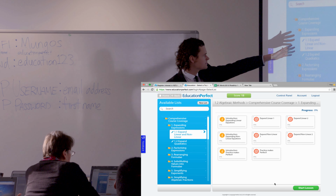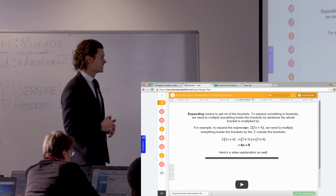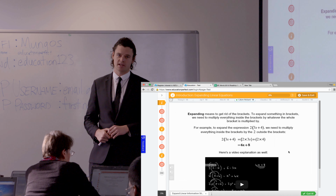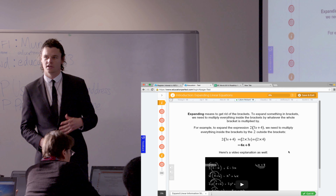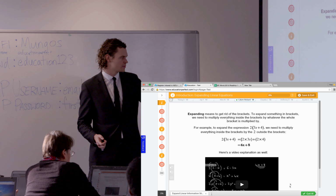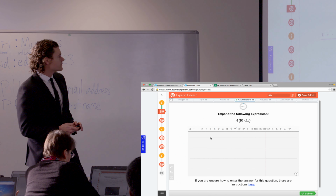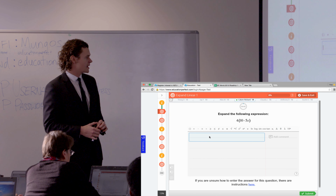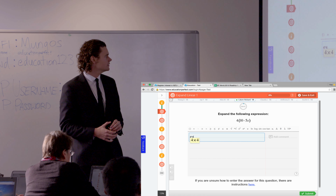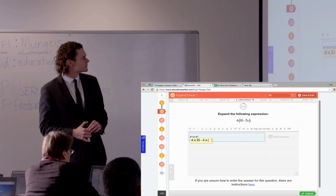If we go into expanding linear equations, this is what the students see, and there's a video that they can watch. So if they prefer reading text, they can read the text. If they like videos, they can watch the video. If they already know what to do, they just push got it and move straight into the test. It's brought up a random dynamic question here, so Callum, have a go and just show it in 2 steps. Yep, so 4 times 10, 4 times 10, 4 times 5x. All right.